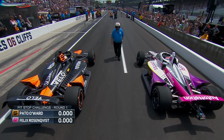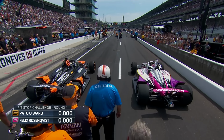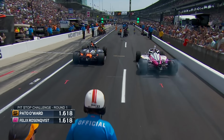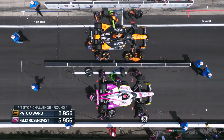We're set. Time to watch for the lights. First red, then green. To launch on the main straightaway. Pit lane, red light. Green light, go! Oh, no smoke from Pato O'Ward. That was a brilliant job on the clutch.